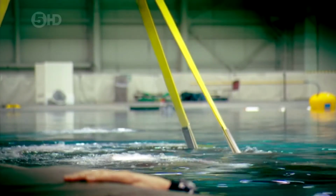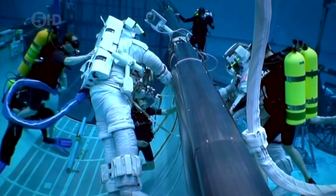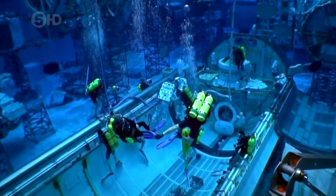We call this facility the Neutral Buoyancy Laboratory because in the water we can wear basically the same suit that we wear in space during our spacewalks, and the divers that assist us can add weights or styrofoam to our suits and make us neutrally buoyant, which feels a little bit like being weightless.